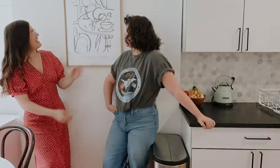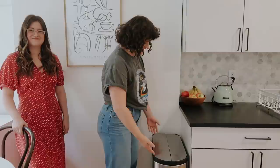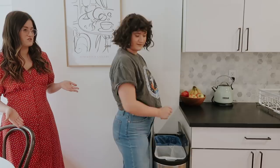I'm gonna move over here to this trash can. We're obsessed with this trash can. This trash can is incredible. Got it on Amazon, but it is so perfect for New York because it separates your trash from your recycling, which again, we're all about like maximizing space and storage. Let's go into the kitchen.